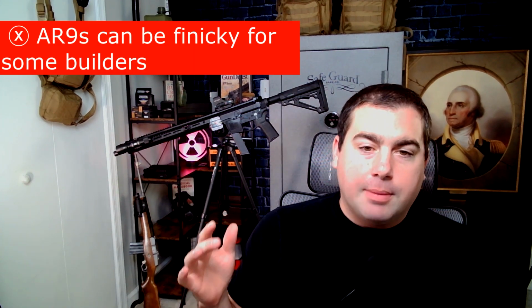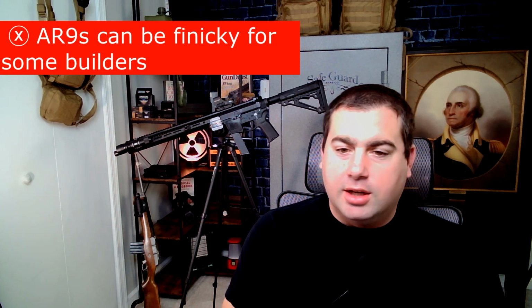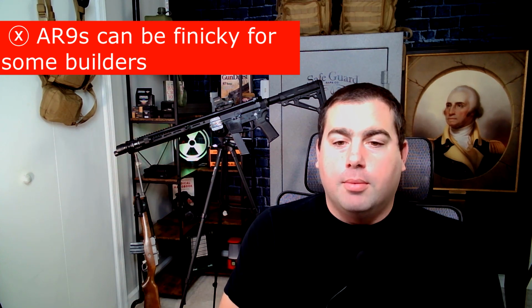Okay, this one is about building AR9s. So this isn't store-bought ones, but this is if you're building one. I've seen a lot of people say that they can never get an AR9 to run correctly. I've seen a lot of this on the internet with people trying to build them and they never function right, and they're using super heavy buffers and then super lights, and then they're strengthening up the buffer spring, and they're trying all kinds of stuff.